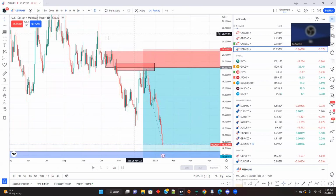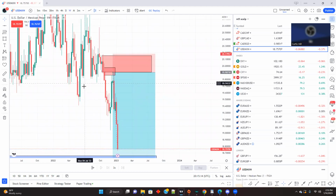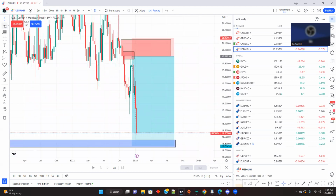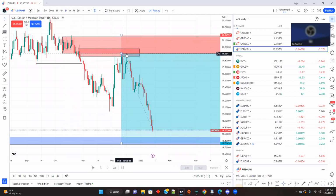Stuff like this, where you got a weekly zone after a breaker structure. So you got a breaker structure. This broke a major structure on USD Mexican peso. So the buyers were trying to push right here, and look what happened. Drop. So when it came back, it collected more orders. But guess what? Not only was that a weekly, there's a daily right here.